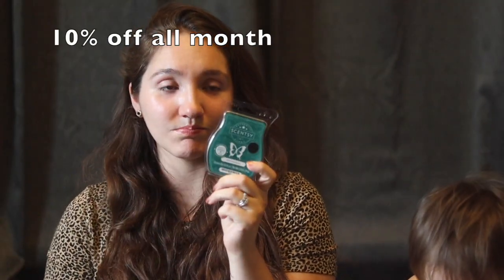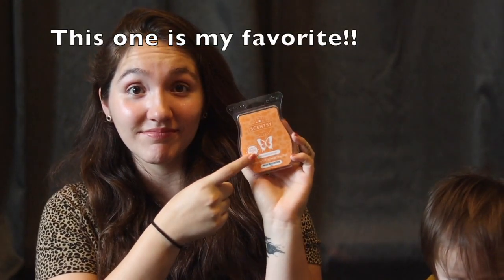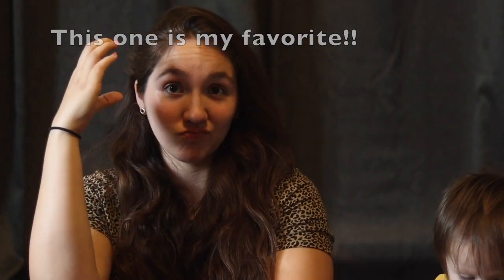Aloe Vera and Ivy is this month's scent of the month, and it is 10% off all month long. This scent is definitely my favorite. It honestly reminds me of Christmas.